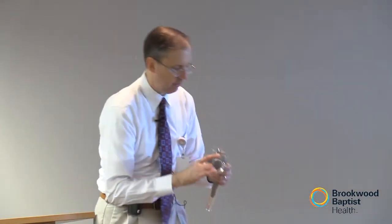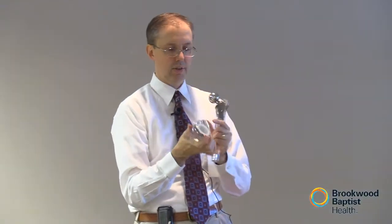Hip replacement is very similar. This is showing you what a hip is. Now, in this model, the clear stuff is your bone. So you can see the bone, and it's clear so you can just see what's going on the inside. So with the hip, your ball and socket has kind of worn out in the hip.